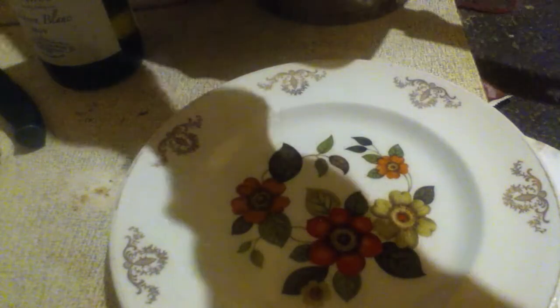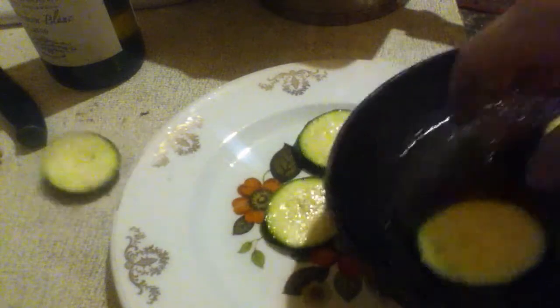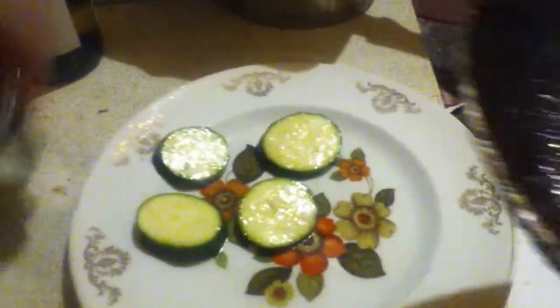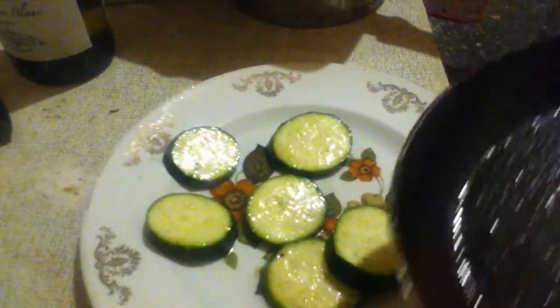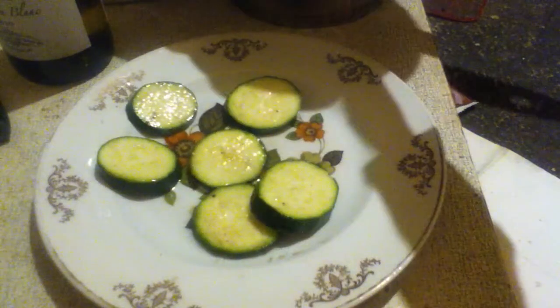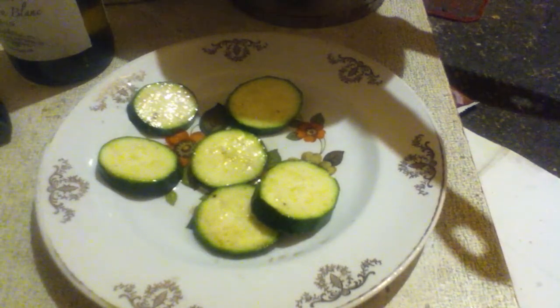Right. And I'm going to put the courgettes that I've chopped onto a plate separately. Oh dear. Not what I wanted. I'll worry about that separately. Okay, it's not what I wanted to do, but never mind. I've still got that one, so I'll have to throw it away. Shame, but never mind. Right, okay. So that's now the courgettes on a plate ready.